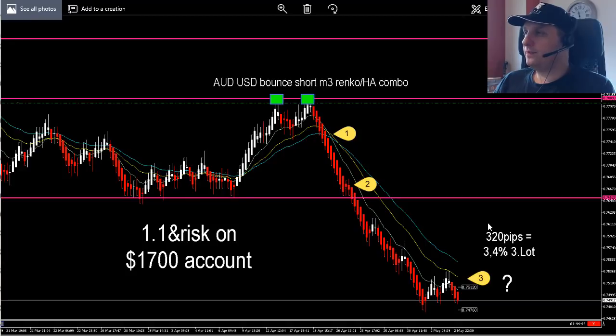And the question is, it's 320 points with the remaining lot, and that means the remaining lot alone is 3.4%, if I get it right, in profits, because the whole trade risk was 1.1%. I think that's she meant percent risk on a $1,700 account. So risking 1.1% to get in, taking incremental profits, and the last position alone is worth 3.4%.